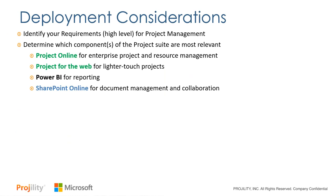Think about leaning on SharePoint Online. SharePoint is not going away anytime soon. Really, for document management, collaboration, some of the process management, the things SharePoint is really, really good at.